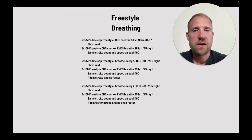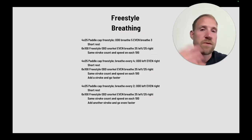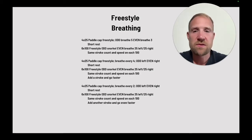This set has a little bit more of an endurance feel. They're going to go 4 25s paddle cap freestyle on short rest, and they're going to go with a different breathing pattern each section. So the first piece is odds breathe 5, evens breathe 3. The next section is breathe every 4, odds left, evens right. And then the next section is breathe every 2, odds left, evens right.